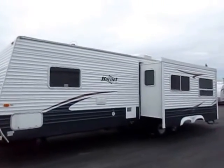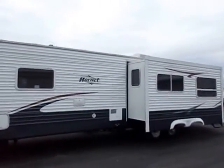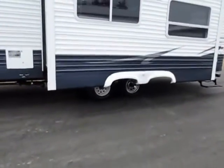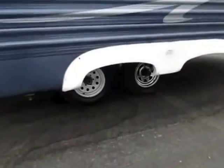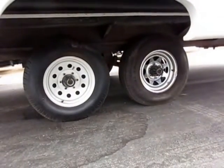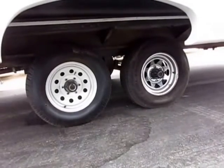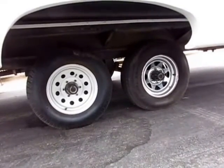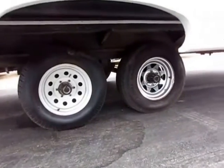Big super slide on this side in the living room, sofa dinette slide like you've probably seen 100 times. Now I noticed down here that we have one aluminum wheel, one steel wheel. That indicates to me that at some point they did need to utilize the spare tire. Not uncommon at all in a used travel trailer, but I like to point that out.